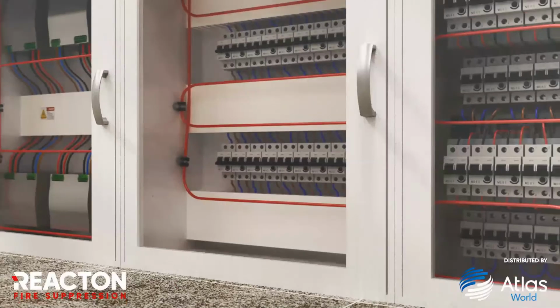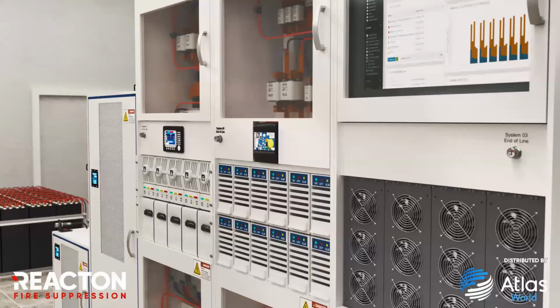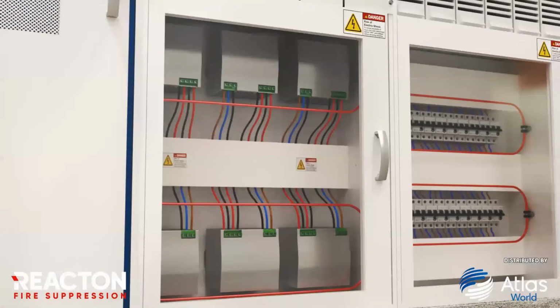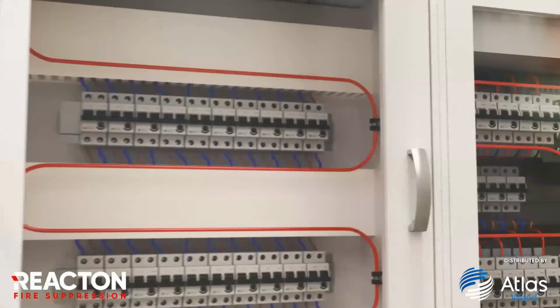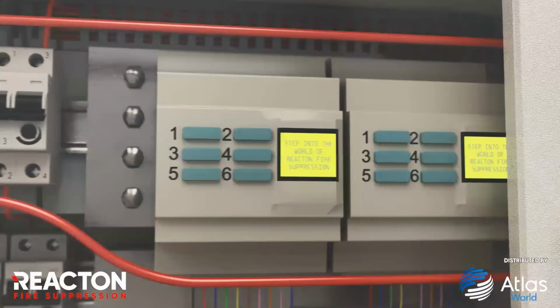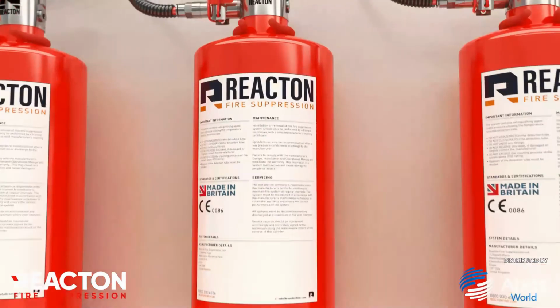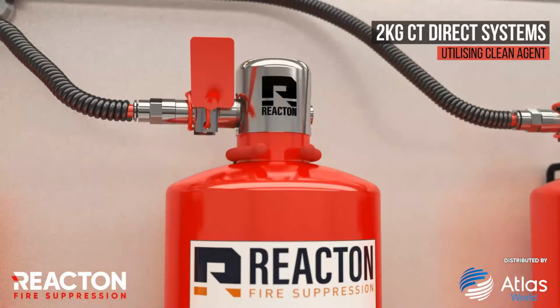Electrical cabinets and panels are a high risk for potential fires. They are designed to offer uninterrupted support for your business, but are often taken for granted. Not only is the critical function of the cabinet compromised in a fire scenario, it could spread to surrounding equipment, causing devastating damage. The key to minimal fire damage is early detection and suppression. Reacton have a solution that will directly protect your critical assets and safeguard your business continuity.